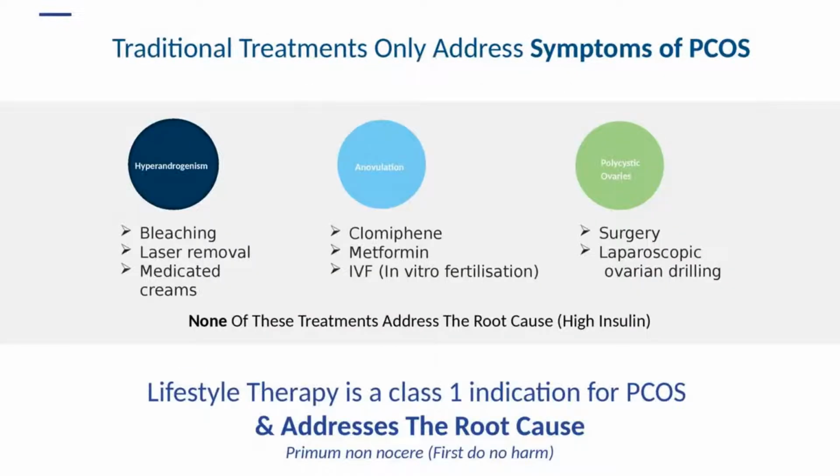And then if we look at how we traditionally treat PCOS, we don't look at the root cause at all for the most part. For the hyperandrogenism, for the hair growth, there's bleaching, laser removal, medicated creams. That doesn't address why it's happening. It just gets rid of it temporarily. For the lack of ovulation, we take metformin, which lowers your insulin levels. So that's why you take metformin.